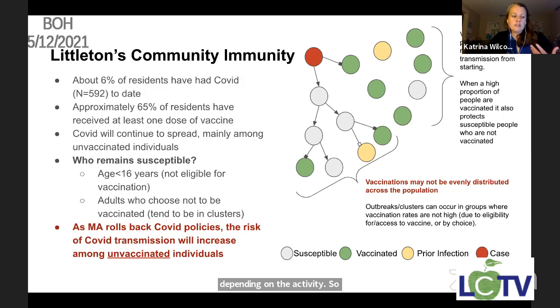So the concern is with these more transmissible variants, it's easier once COVID gets in those unvaccinated pockets for it to spread quickly. So it's really important as we go through, and if you talk to people, try to share your vaccine experience, things like that, to help convince people to jump into the vaccinated pool to help protect everyone.